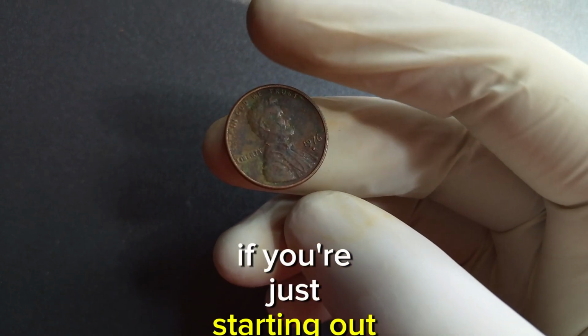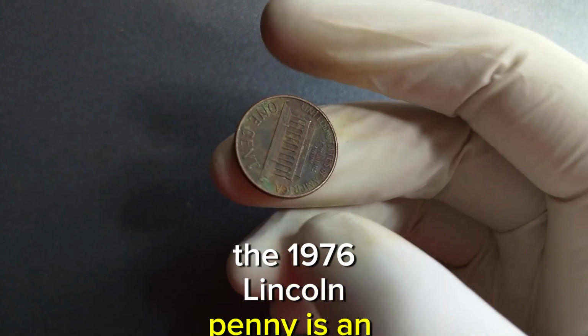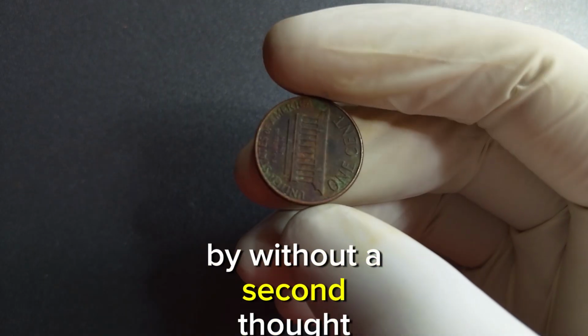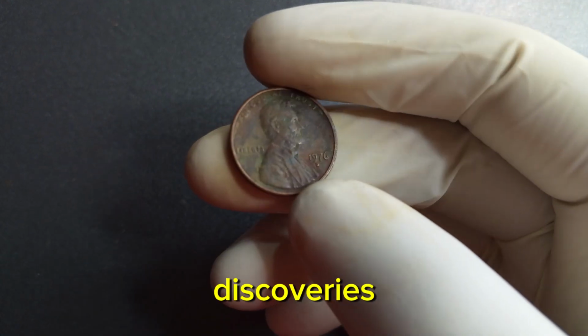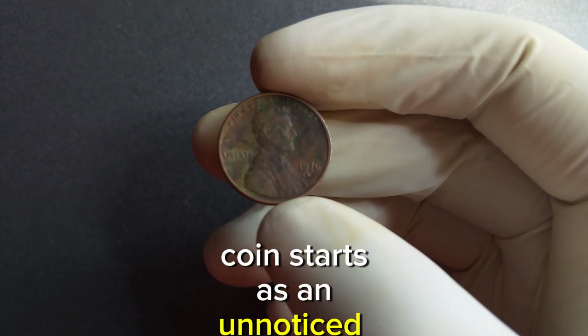If you're just starting out in coin collecting, the 1976 Lincoln penny is an excellent example of why you should always check your change. Most people pass these coins by without a second thought, assuming they're ordinary. But treasure hunting in your pocket change can lead to incredible discoveries. Remember, every valuable coin starts as an unnoticed one.